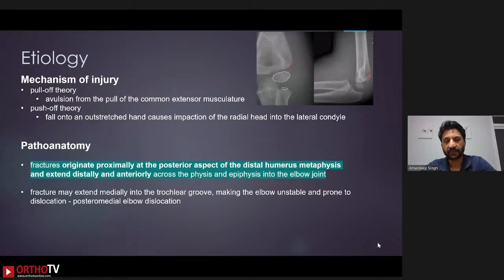There are two mechanisms of injury which have been postulated: the pull-off theory by the extensor musculature and the push-off theory by the radial head. The fracture originates proximally at the posterior aspect of the distal humerus and extends distally and anteriorly across the physis and epiphysis into the elbow joint, as you can see here. It may extend medially into the trochlear groove, and then the elbow can become unstable, and we can have a posteromedial elbow dislocation.